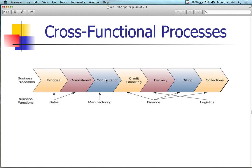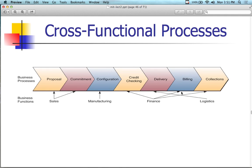So now in a company here, we also have this thing called cross-functional processes, whereby we have, as an example, sales that's working with proposals and commitments, finance that's working with credit checking, delivery, maybe billing, collections, all sorts of different functions that are spanning multiple departments. So what we have then are processes that are communicating. This is one of the things that is definitely helped by ERP systems, is the cross-functional processing that goes on. Because then we can look at the business process, the business functions, and the departments, and make sure that everything is coordinated correctly, and we're using better economies of scale in terms of the processes.